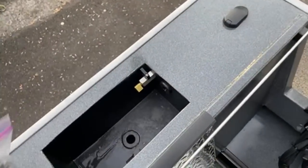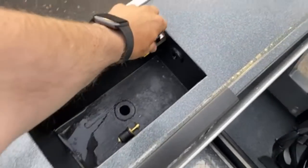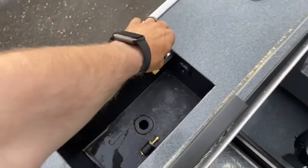What else? Yep, I got a hot water sink right here. I did a sink in the gunnel. Hot water sink in the gunnel right here, folks. Let's put these things in here.